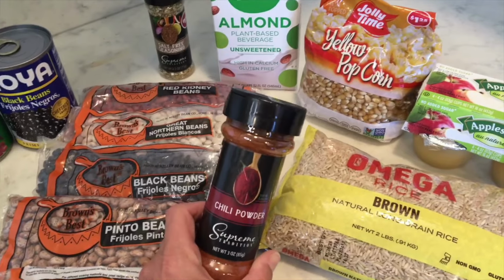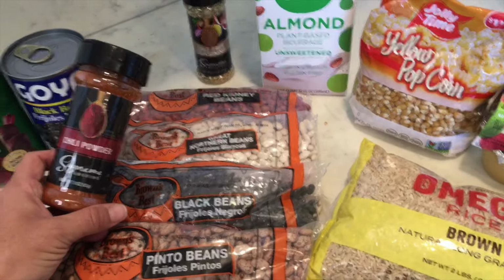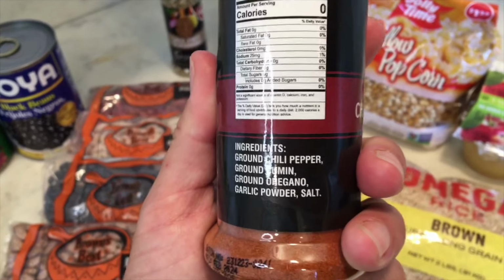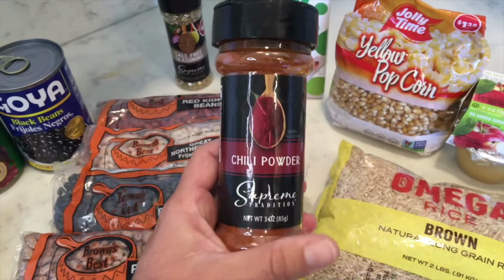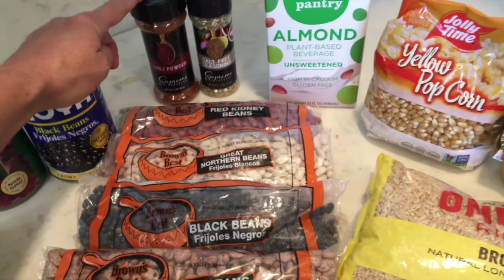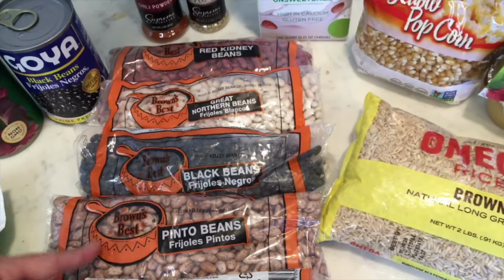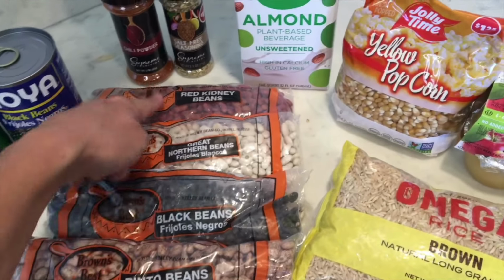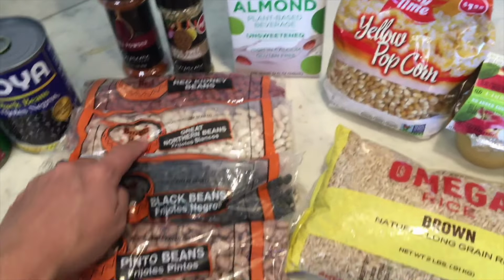And then chili powder is great if you're making any type of chili sauce or chili soup. This has super simple ingredients: chili pepper, cumin, oregano, garlic powder, and salt. So I liked this option there as well. To use that, I would basically combine the chili powder with any of these cooked beans. You could do a variety of the beans cooked together, or just a single type of bean, like the black beans or kidney beans. I would say that this salt-free seasoning would probably be really good with these white beans.